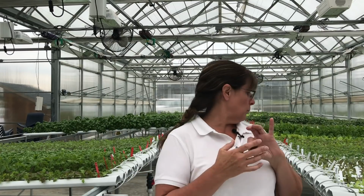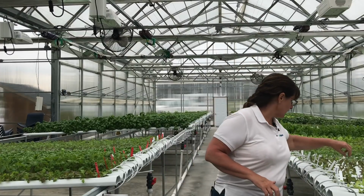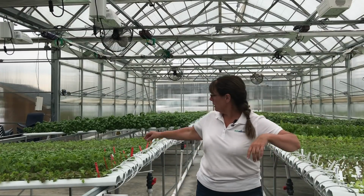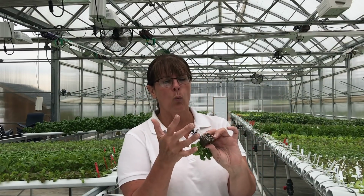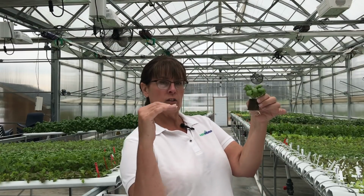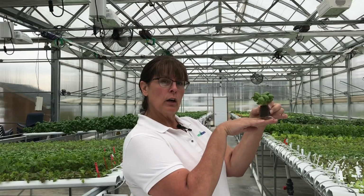There are a couple of different kinds of NFT. All NFT means, again, is nutrient film technique, which is a thin layer of water that bathes the roots coming out of the bottom of the cube. Let's again pull one of these up so you can really see. The roots on the bottom, you can see how healthy those are, how white and beautiful and full they are. Again, NFT is just water flowing right down along the roots, giving them the water, the nutrients, and the oxygen they need.